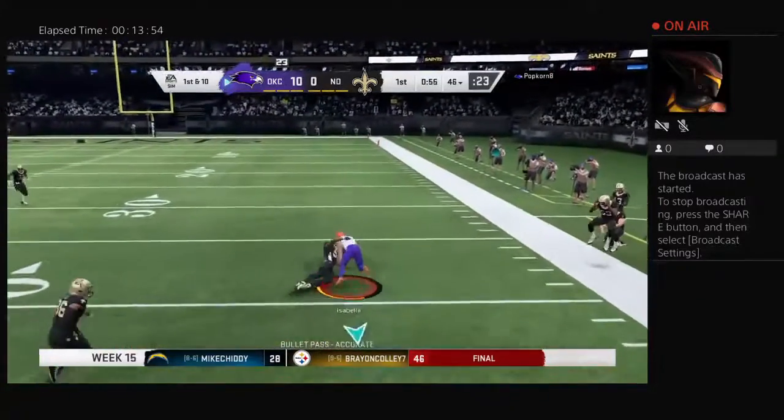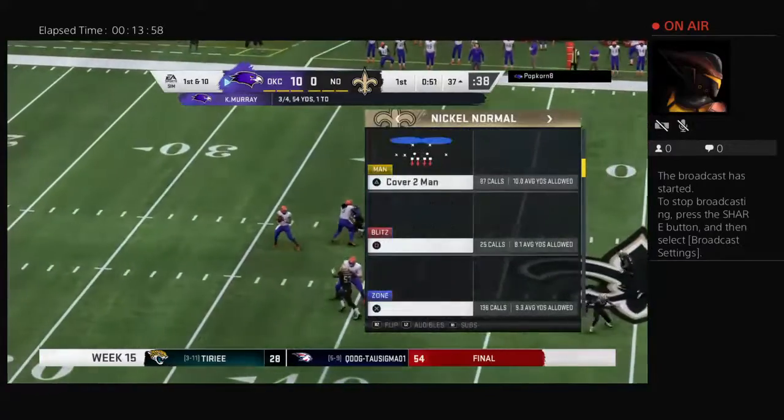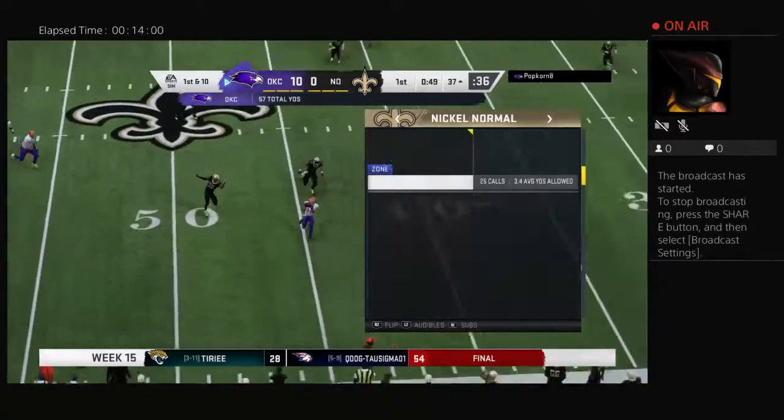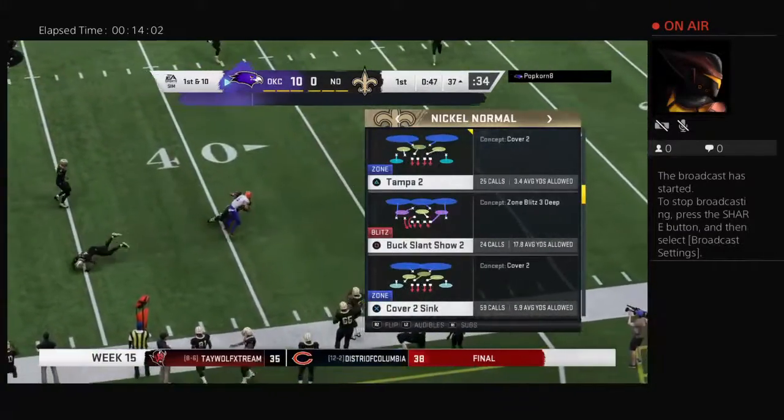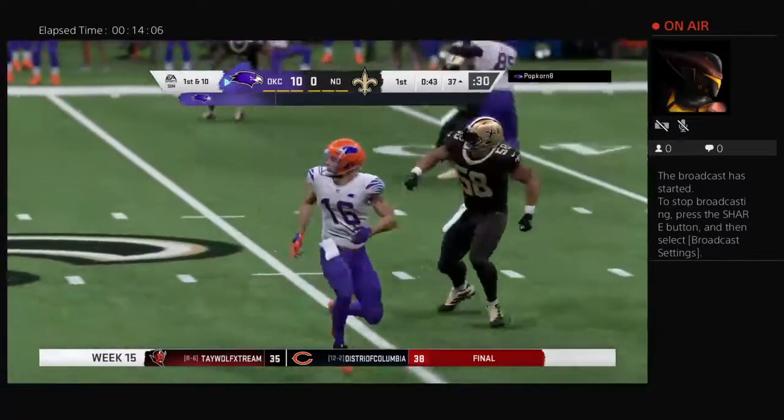And now the drive starts with a completion out to the right. And he is tackled inside the 40, not quite to the 35. That's a good way to start the drive. 17 yards and a first down. First down, Nighthawks.